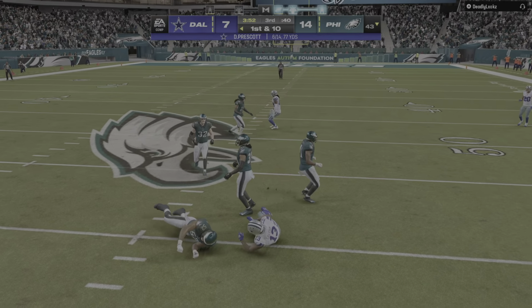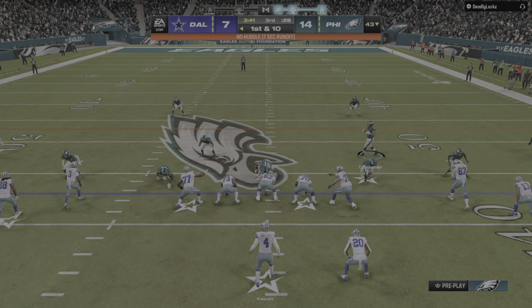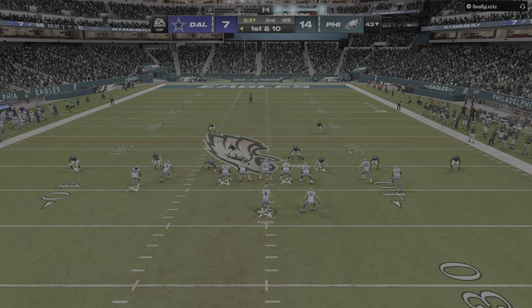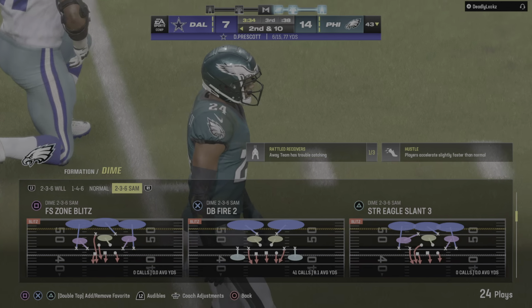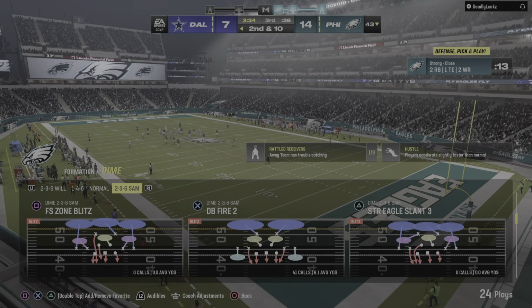Got an open man. It's Michael Gallup. And they get him down, but not before he takes it across the 40-yard line. And the offense moving quickly to the line. A first down throw for Prescott. And this one incomplete. Threw it down at the feet of his receiver. Nice progress down the field was halted by that incompletion.